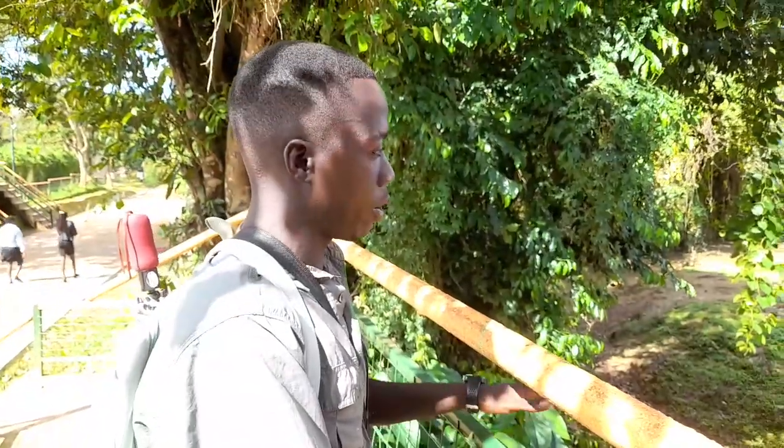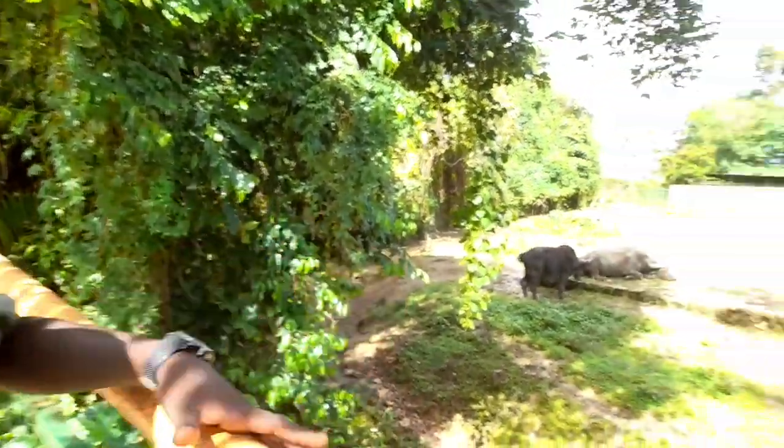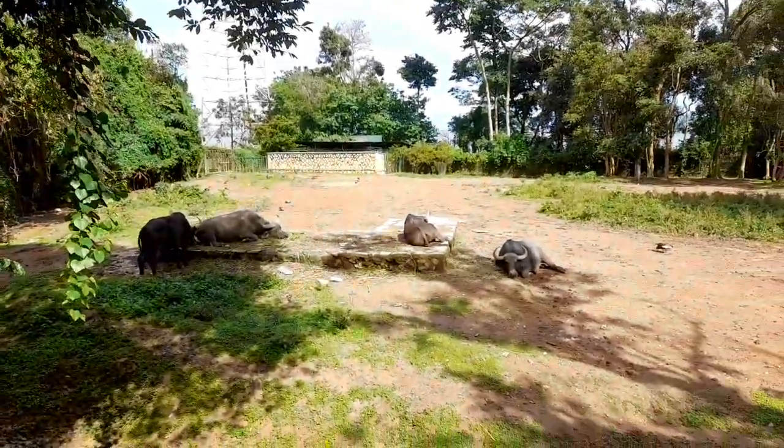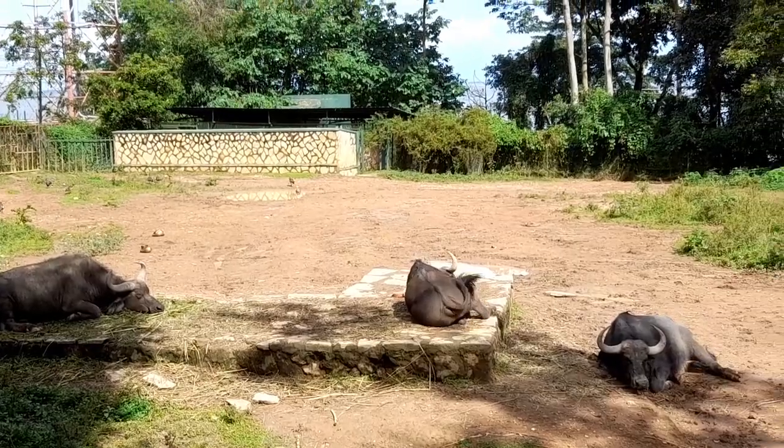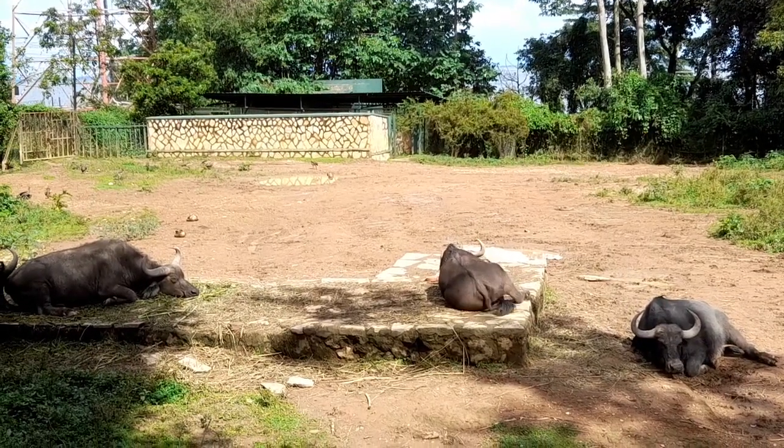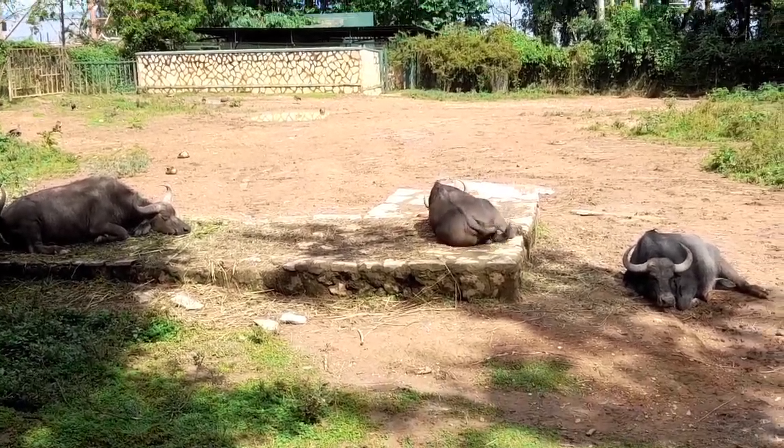Okay, so we are going to see another animal. Here it is, our second exhibit, and we have here what we call a Cape buffalo. A Cape buffalo happens to be one of the big five that we have in Uganda. And the Cape buffaloes that we have here, they are literally only four.